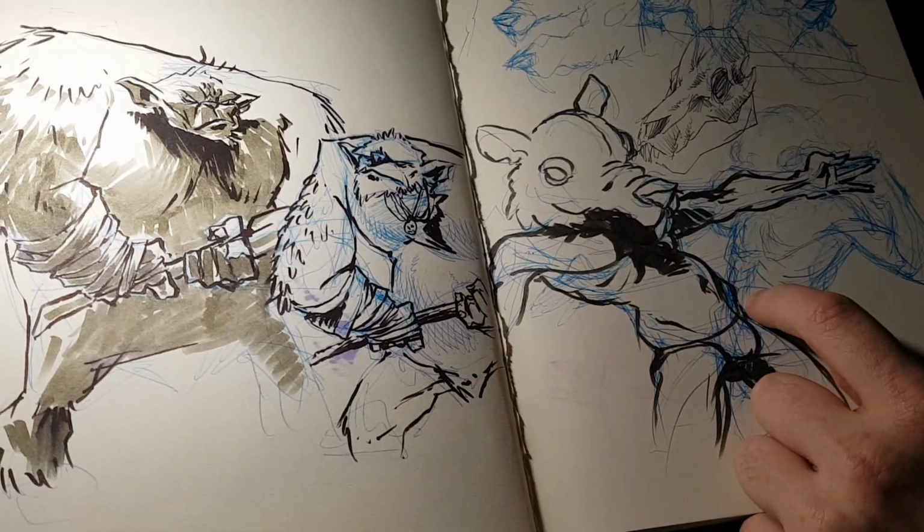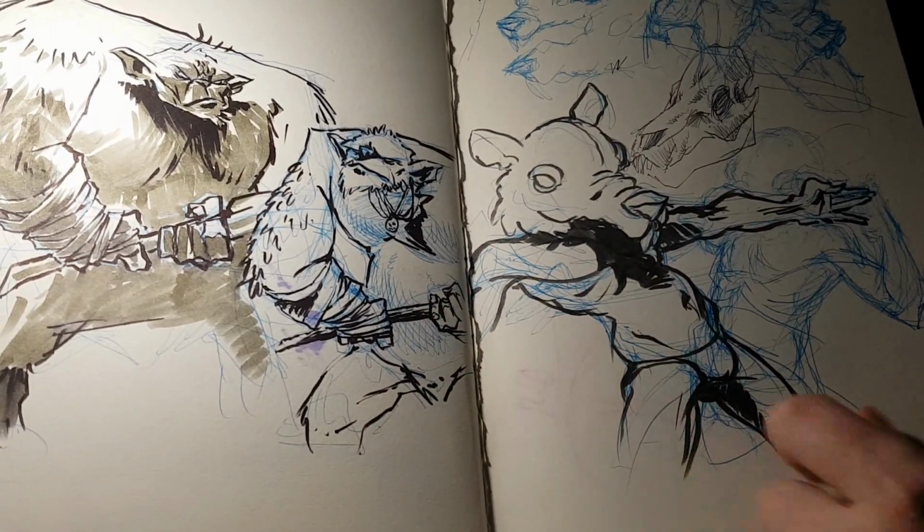I guess this was like Rat Man or Rat King or something, the monster. So I had a guy in a Speedo with a rat.